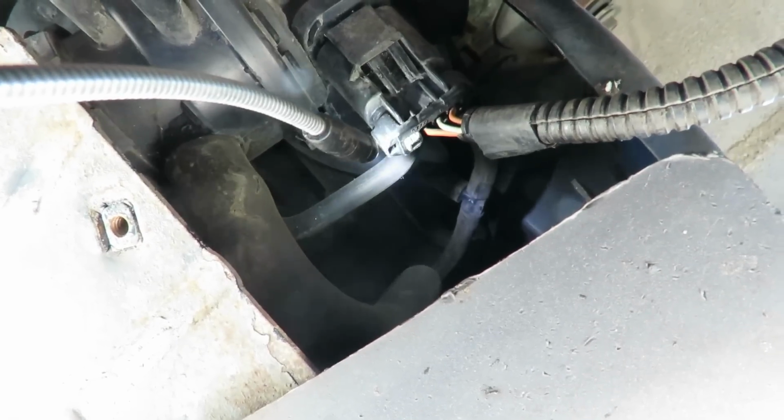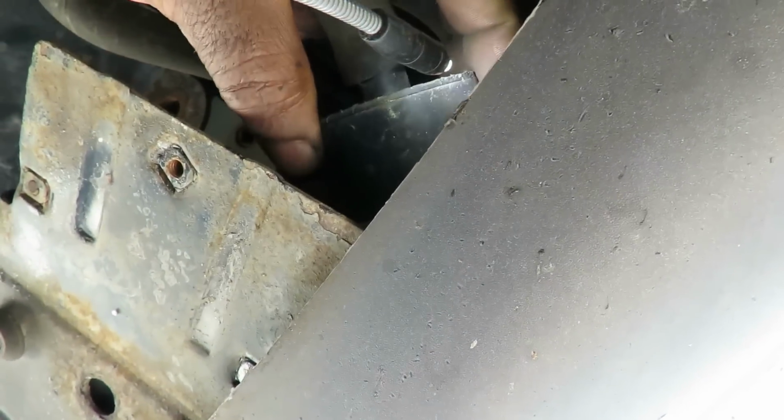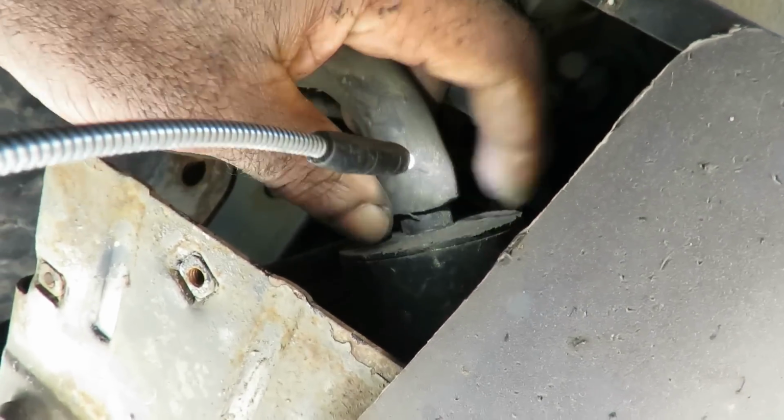Daddy finished out the back. Wow. Back panel, carpeted, beds on either side. Right here. About this wide.